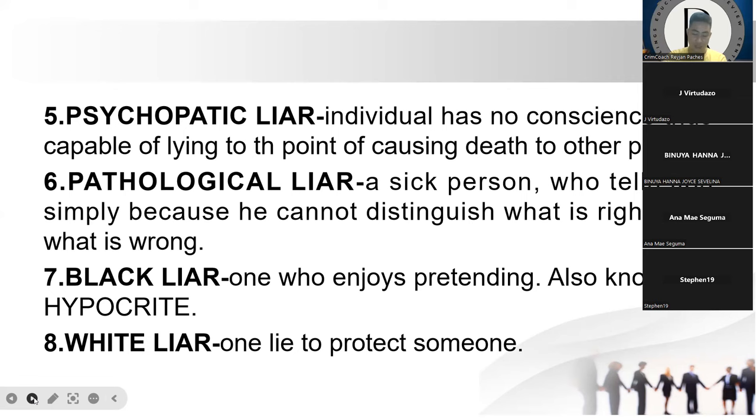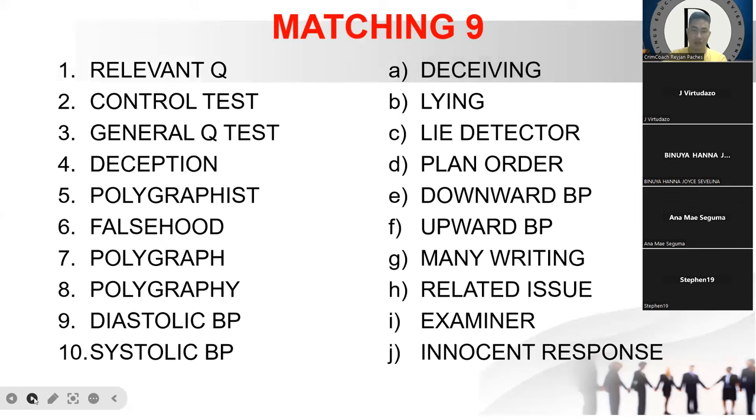Okay, dito sa matching number 9. Okay, pakibasa nga. Balik naman tayo kay Hannah. Okay, so ito yung mga active natin na student, kasi yung iba, class, nasa work eh. Okay. Yes, coach. Okay, thank you.